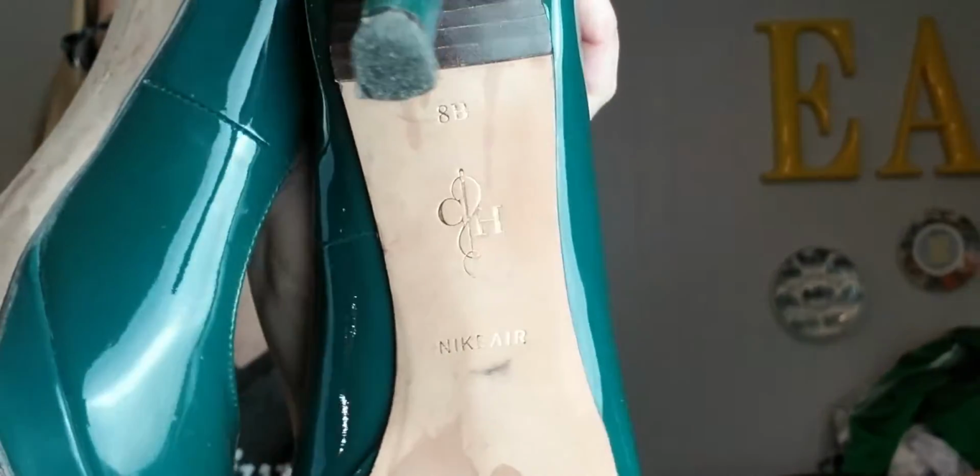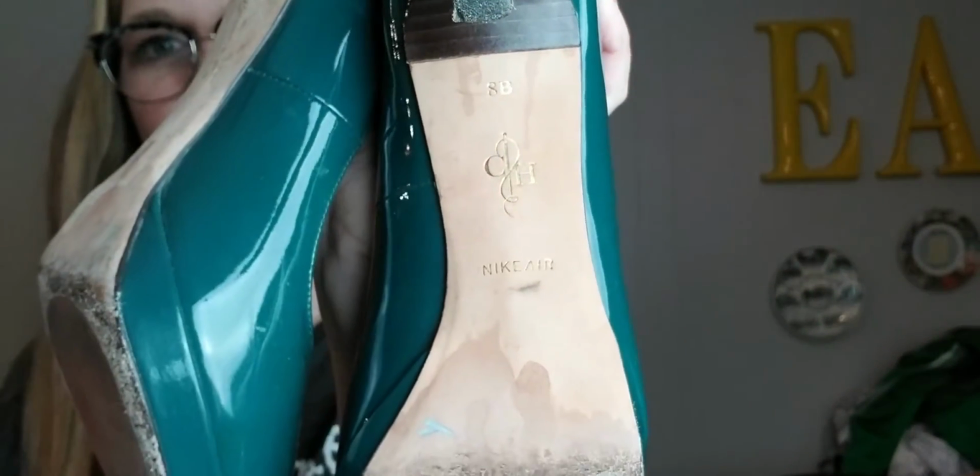They are the Cole Haan Nike Air. They are a size 8 too. And I tried these on and they're unbelievably comfortable for a heel. So they're in great shape too. And you can just tell that they're such a well-made shoe a lot of times from the bottom.